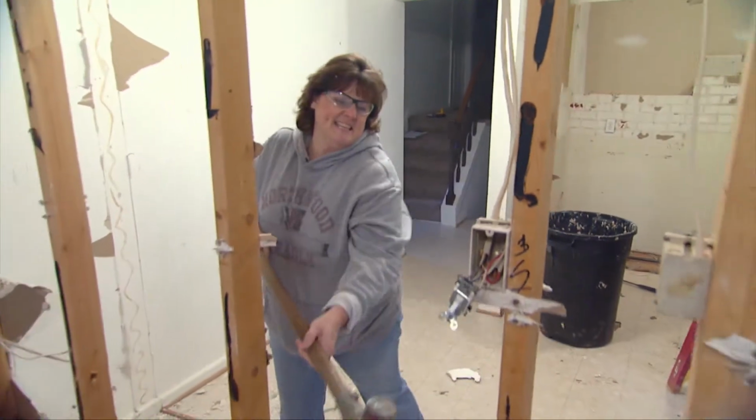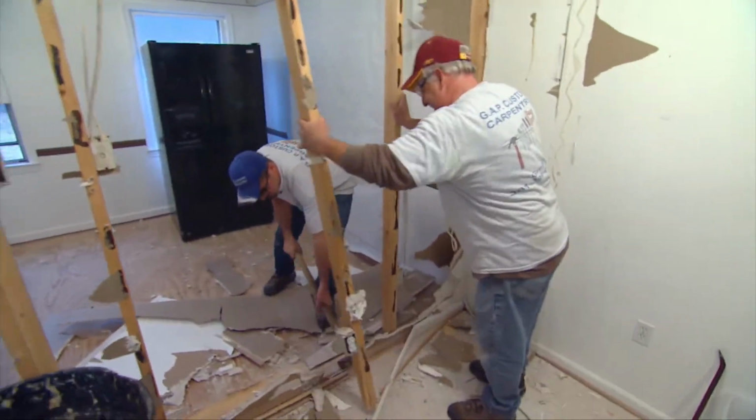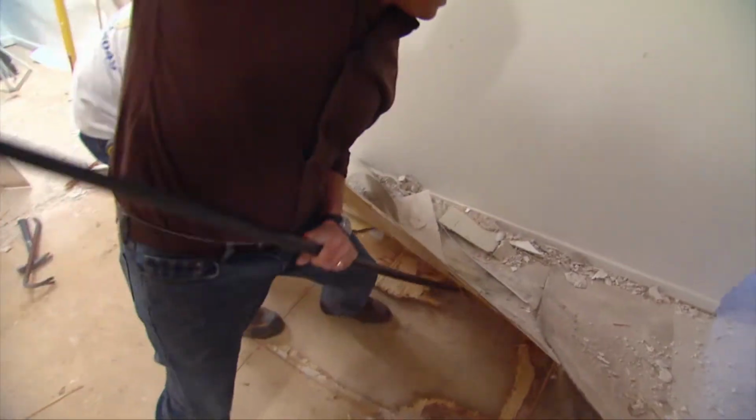Wow. Goodbye. Taking out this wall really opens up Linda's kitchen, and when the studs are all removed, the guys can start unifying the space by peeling back the old floor.